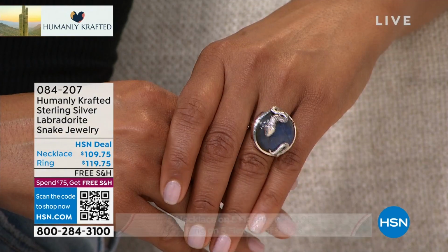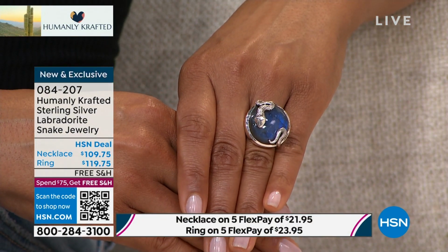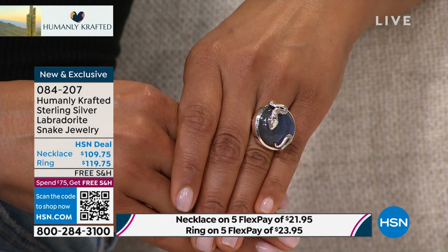And a quick update, if you want that ring, use the QR code, that scan at the bottom, because it's just about gone. Yeah, it doesn't surprise me. Same thing with the matching pendant. But again, these are very small crafted pieces. Like, we're not gonna have hundreds and hundreds of any one design. So if something speaks to you, absolutely jump on in and welcome to the premiere of Humanly Crafted.